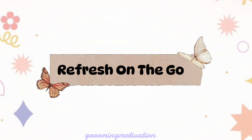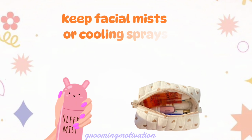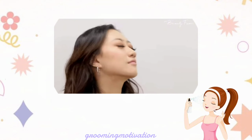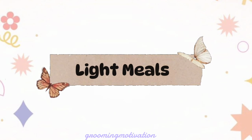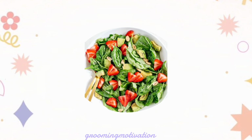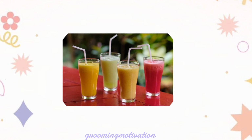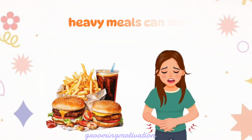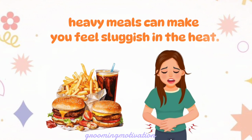Refresh on the go. Keep facial mists or cooling sprays in your bag. A quick spritz on your face can instantly cool you down and refresh your makeup. Light meals. Opt for light, refreshing meals like salads, fruits, smoothies, yogurt bowls, and grilled vegetables. Heavy meals can make you feel sluggish in the heat.